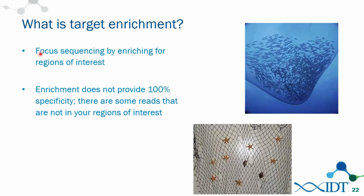It's basically casting a net out at a specific depth in the ocean and targeting a species and hoping for the best. So you will always have some non-specific sequences that come and are enriched simultaneously. When you have a very small panel, we have seen that your on-target percentages are lower than when you have a larger panel. The on-target percentages would be a bit higher. So for an exome panel, you can expect very high on-target percentages.